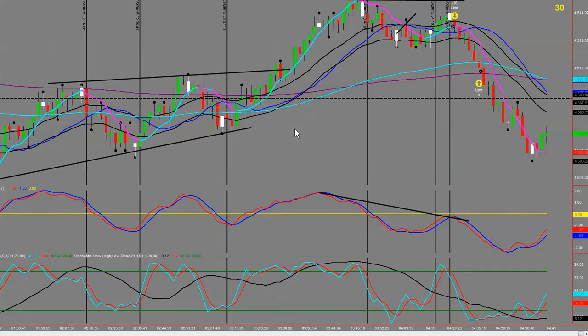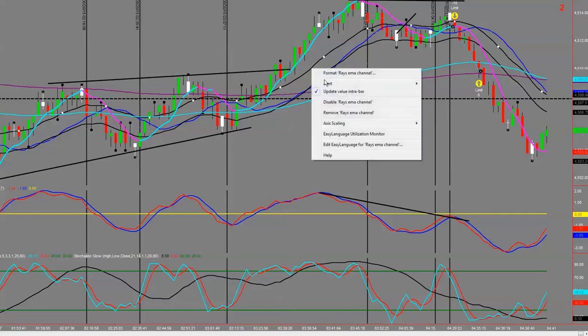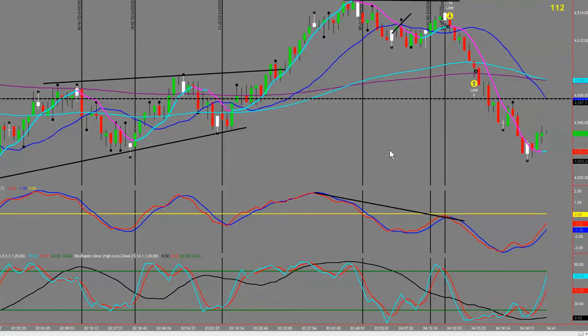Just while I'm waiting for another setup, one thing I also want to say, traders, is my chart is very busy here. When you're trading, remove anything that you don't really need on the chart. Sometimes something may look good. Now by the way, this is a T98 we've got setting up here.